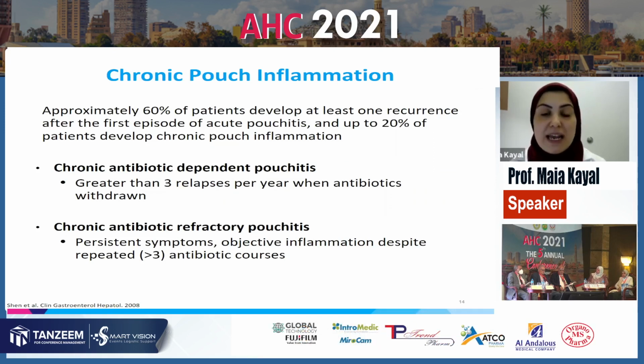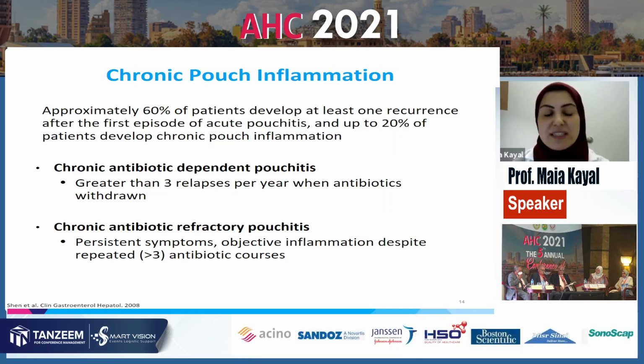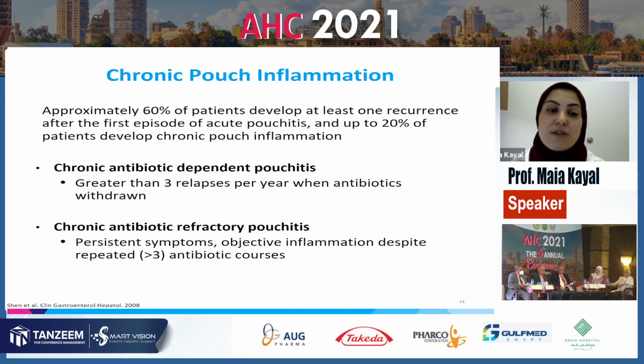In patients who have chronic antibiotic dependent pouchitis, these patients require antibiotics long-term as maintenance therapy. They have greater than 3 relapses per year when antibiotics are withdrawn, and they're typically maintained on the lowest effective antibiotic dose. In patients who have chronic antibiotic refractory pouchitis, these patients have persistent symptoms and objective inflammation despite repeated antibiotic courses. And these are patients who are really not responding to antibiotics long-term, and escalation to additional therapy is typically considered.